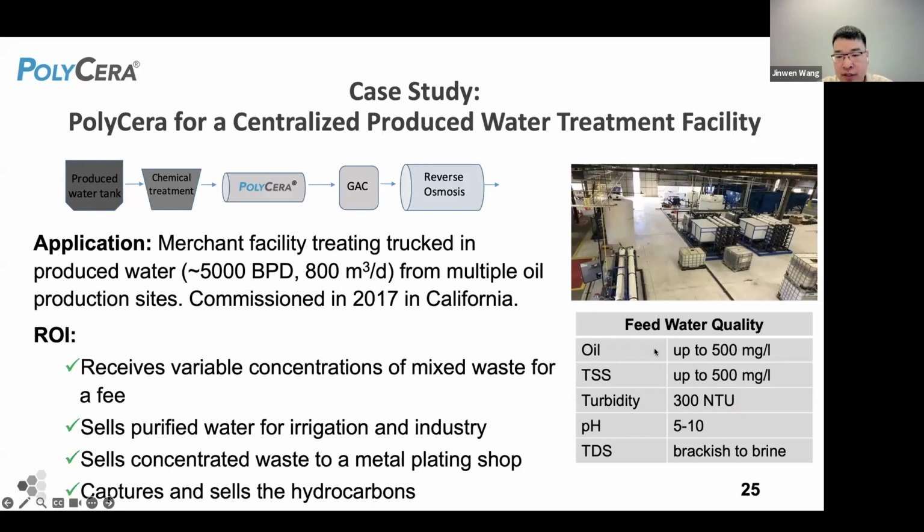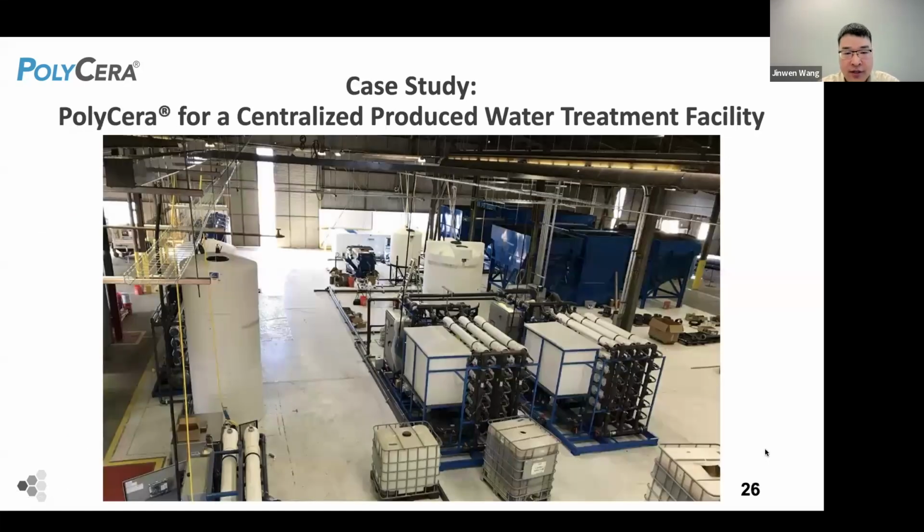The trucked-in water has oil and solids up to 500 ppm, and it has a relatively high TDS, from brackish to brine, up to about 50 thousand milligrams per liter. In this facility, the incoming oil goes through a gravity-based oil water separator, mainly to remove some free oil.